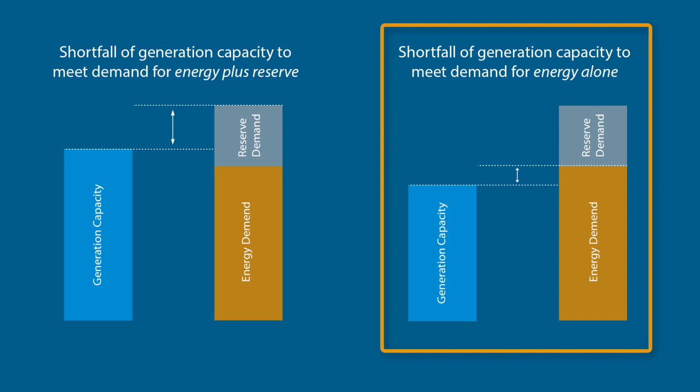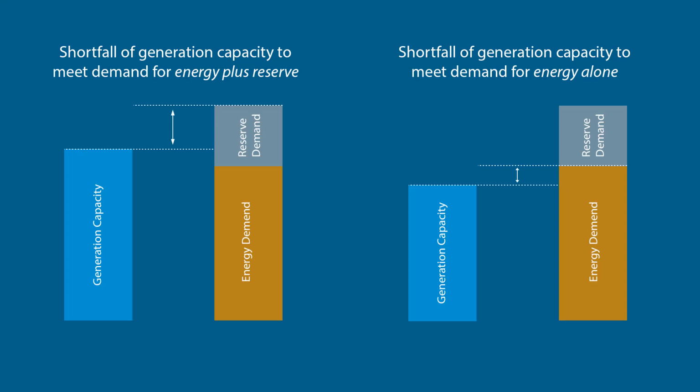A worse situation occurs when there is a shortfall of supply to meet energy demand alone. In this case, it will be necessary for the system operator to shed load in steady state. Participants can help prevent a shortfall by, for example, making more generation plant or transmission equipment available, or reducing load.